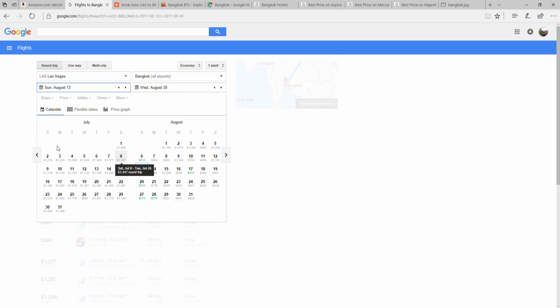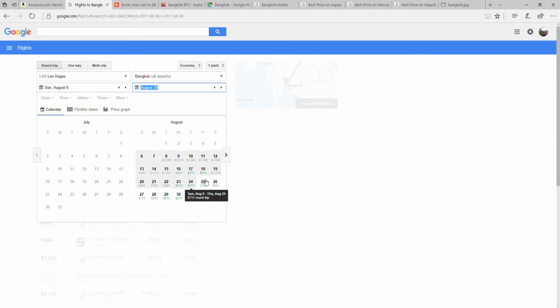So in this case, for the next couple months, check this every day. Whenever you can, get a feel for what the cheapest fares are. But let's go ahead and we'll click on August 6th, and then you can see all your return dates. So most folks, let's say a 2-week vacation, so that'd be to the 20th. Let's go to the 23rd.